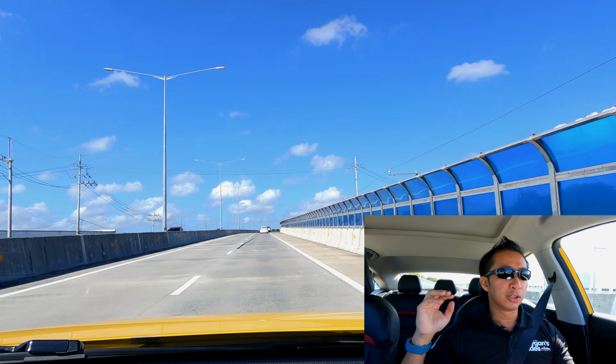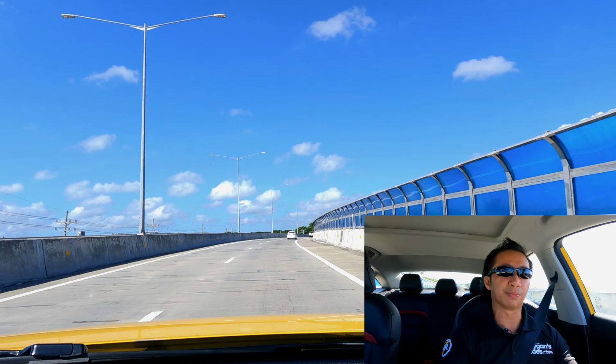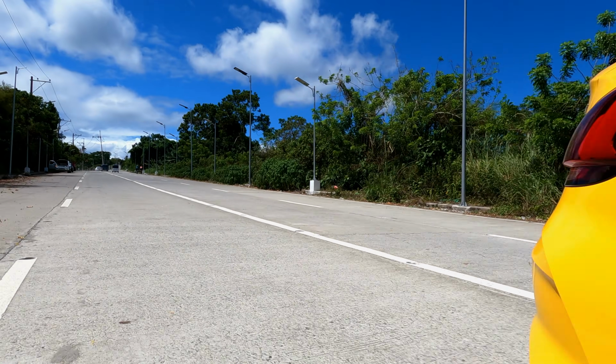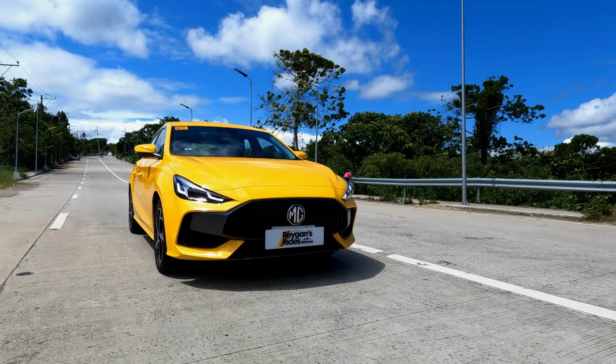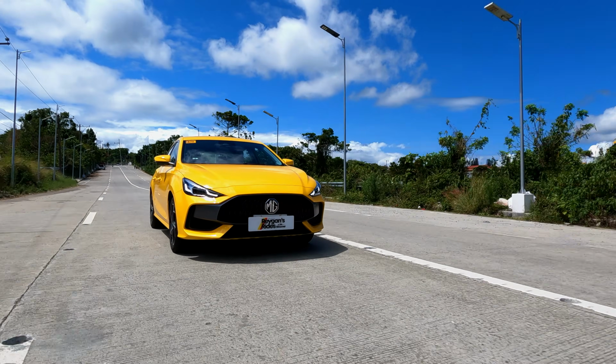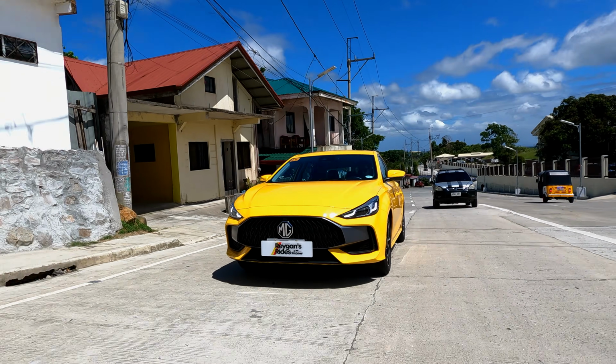Now, pare, usually sedans in this segment would also come equipped with a CVT, but MG saw fit to equip the GT with a 7-speed wet-type dual-clutch transmission. Now, I was a bit concerned with the DCT at first because I didn't really get the best DCT experience with the MG HS Trophy before. Pero pare, the dual-clutch of this MG GT has been tuned really, really well.